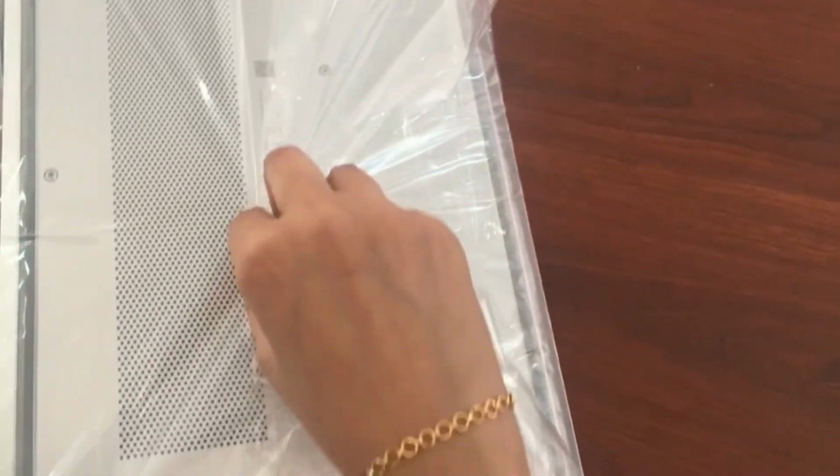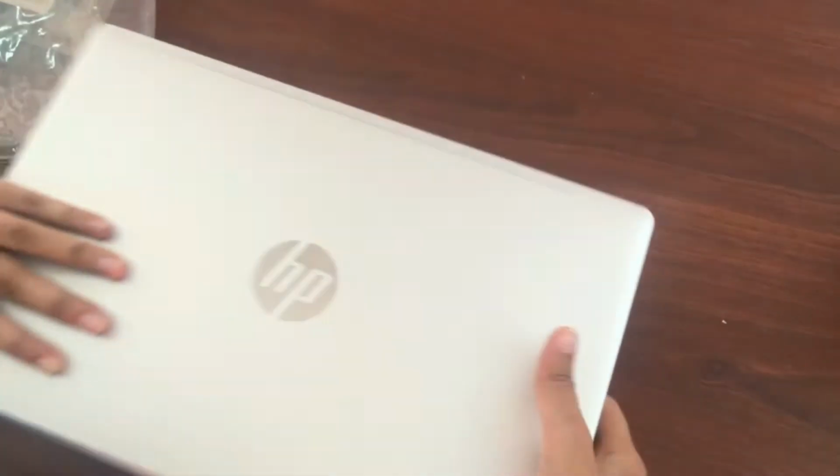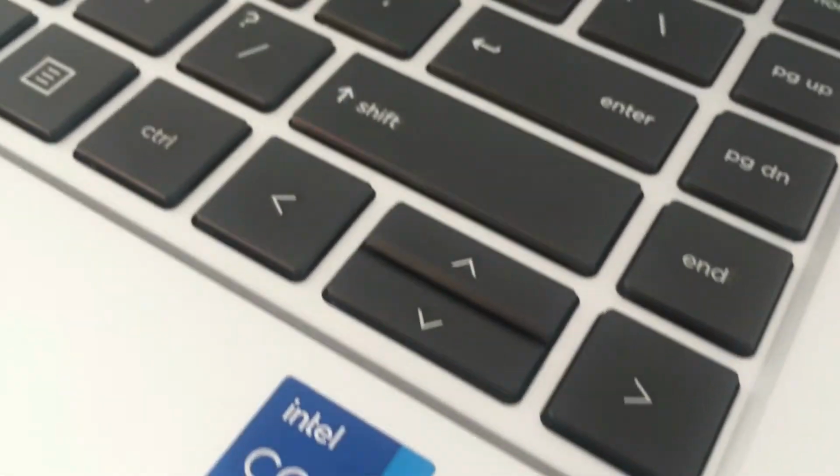A new design that fits modern work styles. The compact, light, slim chassis with aluminum components is easy to carry from place to place. Enjoy an over 87% screen-to-body ratio and a quiet, responsive keyboard.